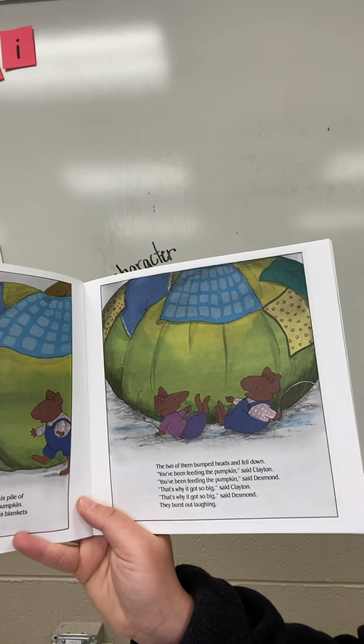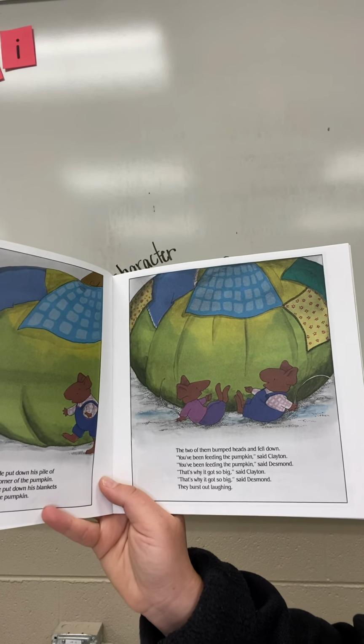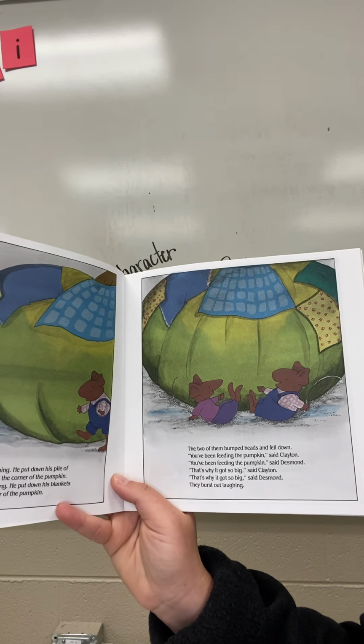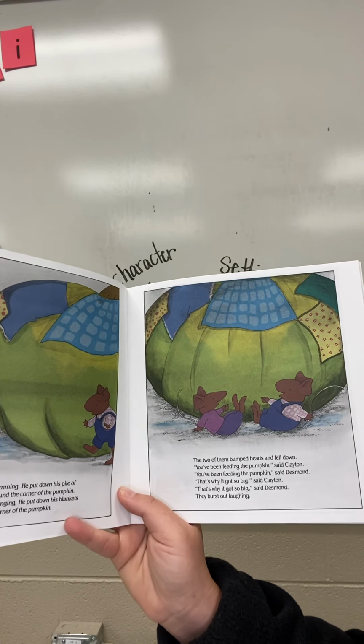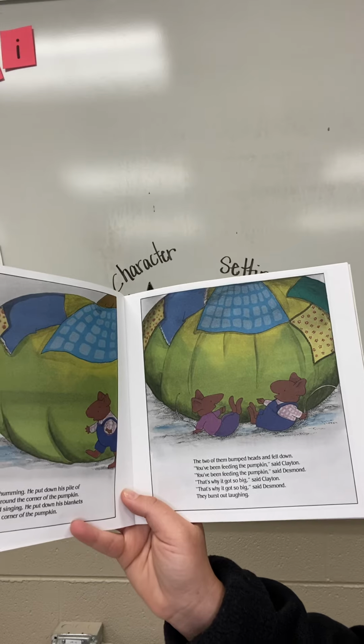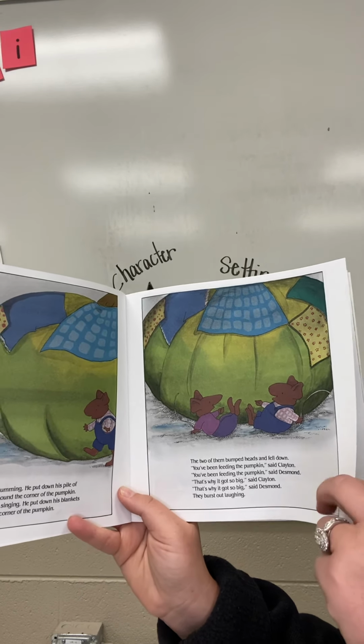The two of them bumped heads and fell down. "You've been feeding the pumpkin," said Clayton. "You've been feeding the pumpkin," said Desmond. "That's why it got so big," said Clayton. "That's why it got so big," said Desmond. They burst out laughing.